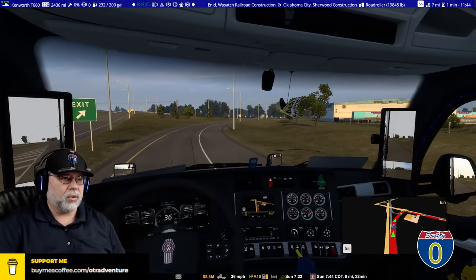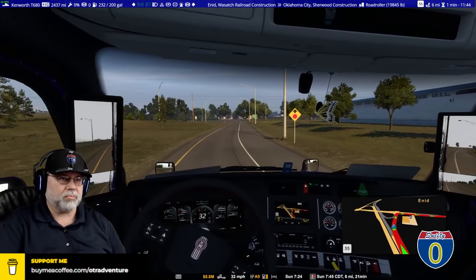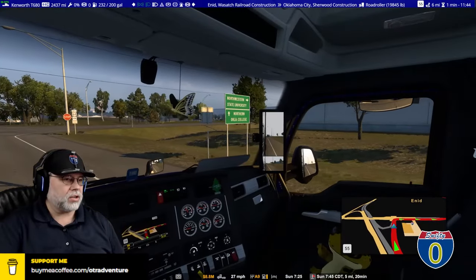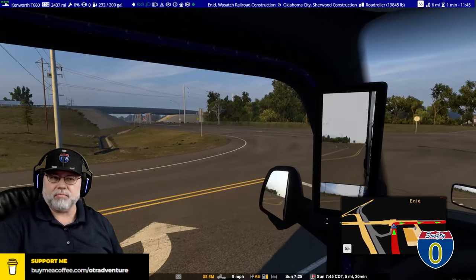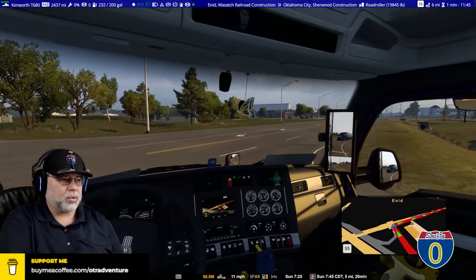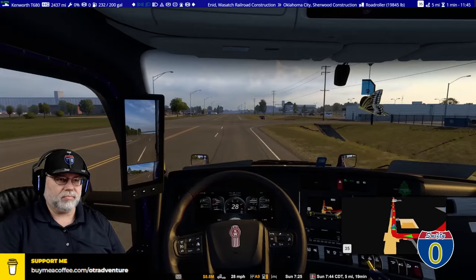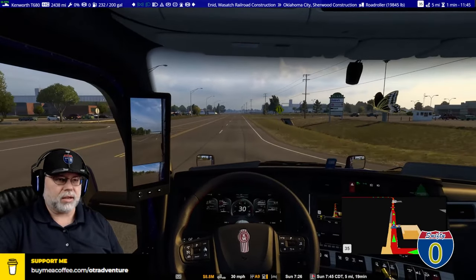And we're going to pick up a load at the Wasatch Railroad Construction Place. I didn't know it was called all that. But anyway, Wasatch. This place over here on the right is where we just delivered in the last video. So, for reference, that's where we were last when we left off. But we're going to drive through town. Let me show you what that looks like.